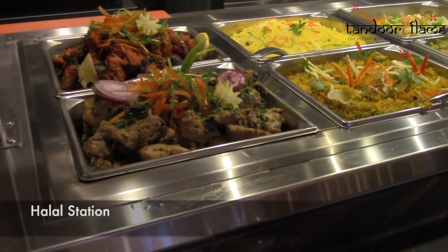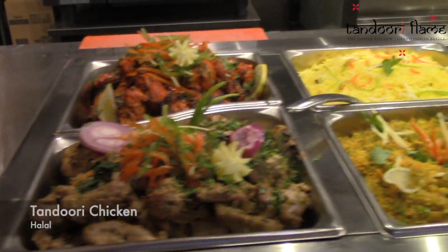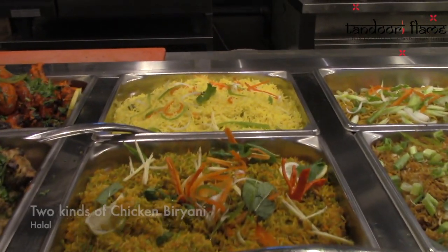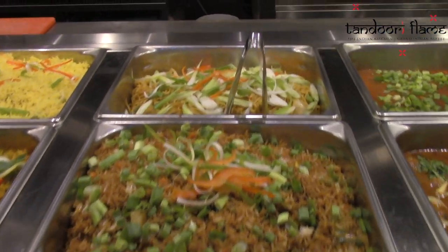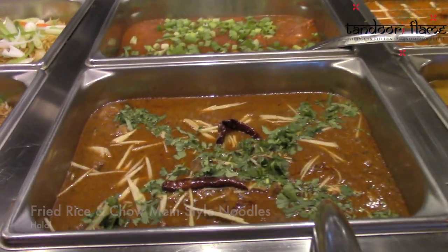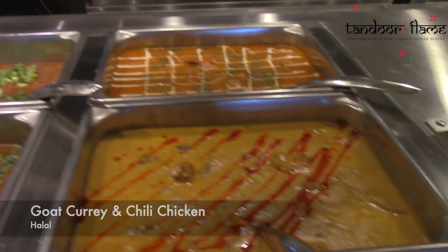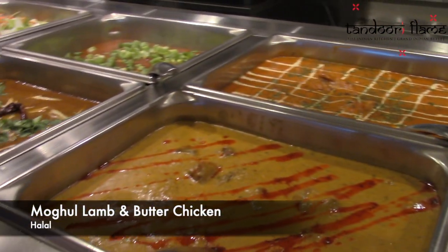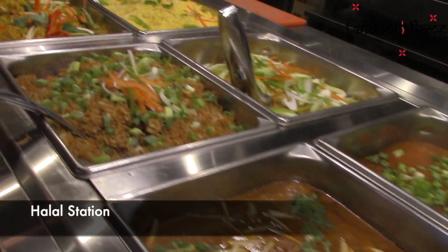Here we've got the halal station, which has halal tandoori chicken, halal chicken biryani, there's two different kinds, fried rice, veggie noodles at the back. We also got halal goat curry, halal chili chicken, mughlai lamb, and then as well we've got butter chicken. So everything in this station is halal.